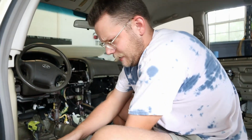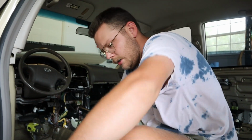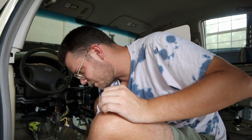And I say we just go ahead and pull them out in a few minutes. I don't think there's going to be any electricity in here, is there? Not in this car, probably. I don't think it had side airbags. Maybe it did.